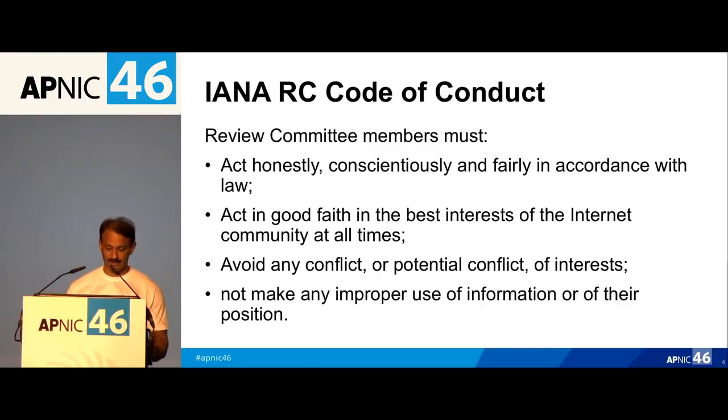The code of conduct is: act honestly, consistently, and fairly in accordance with the law. Act in good faith in the best interest of the Internet community at all times. Avoid any conflicts or potential conflicts of interest. Not make any improper use of information of their position. Now, all these are listed on the NRO website if you want to have a look at it later.